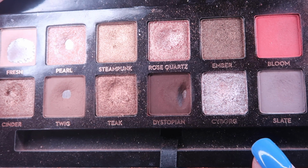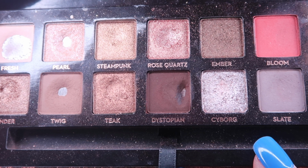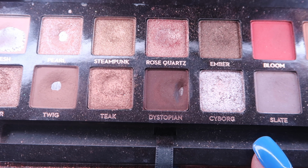So I'm excited to continue to try and be more creative with Cyborg and just figure out ways that I can use that shade so that I can hit pan and maybe use up that shade. I'm not so sure about that, but we'll see.